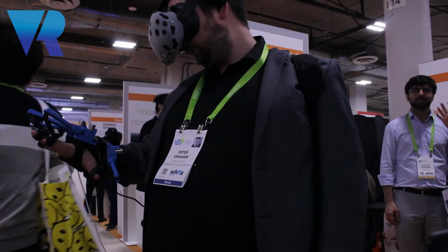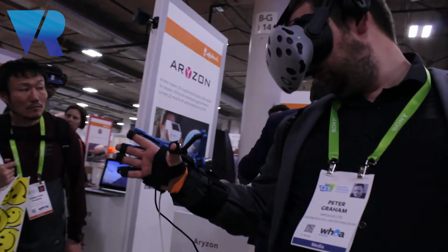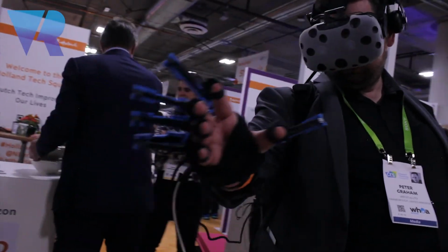And so we enable actually touch and virtual reality, and we do that by force feedback, so you actually feel restriction when you're trying to touch a virtual object, but also by haptic feedback, so there's a little vibration, tactile feedback, in order to get like the sensation of touch into the virtual world.